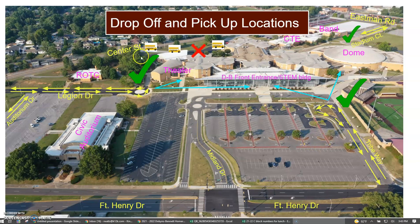Some areas to avoid. Off of Center Street, we have our bus stop, which is this little half moon type of parking lot drive-through going on. Buses come in, they drop off or pick up, and then they exit up here to Park Street at the light, and continue on to their routes. But this area is very congested at pickup and drop off with buses and students trying to get on and off of their buses. So do not drop off in that area.